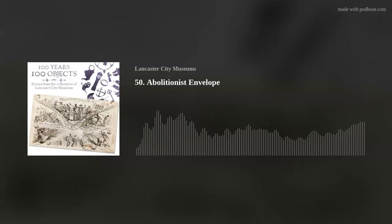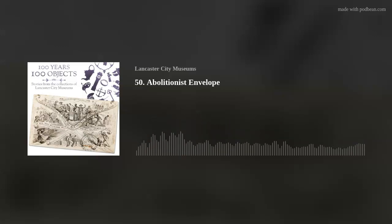Abolitionists used loads of different tactics, and they varied over time. The combination of the letter and the envelope actually exemplified some of the different tactics. So firstly, letter writing itself was important to abolitionists in several ways. Correspondence networks helped abolitionists share ideas and build coalitions of like-minded activists. Letters to newspapers and periodicals also helped publicise the anti-slavery cause. And abolitionists wrote letters and petitions to MPs to try and win their support.